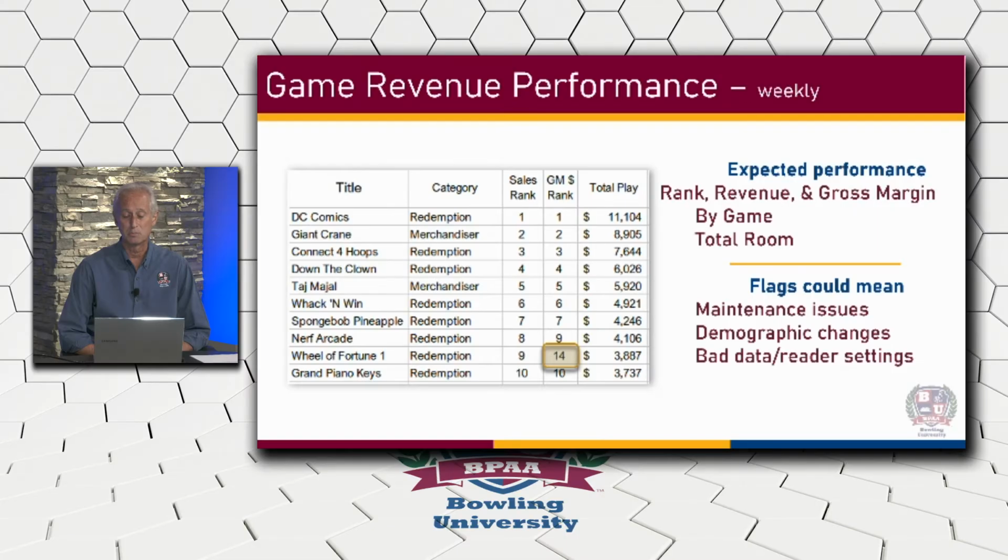But any of the flags could mean you're going to have different issues, like maintenance. Maybe the game was down. Maybe it's not paying out the proper way. You might have had a demographic change. Maybe you had a lot of small kids coming in one week, and then maybe you had somebody come in that was really good, and they're going to beat it.